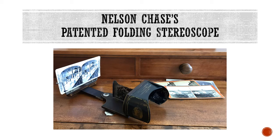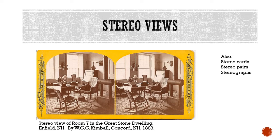I'd like to share with you one of my favorite objects from our collection, Enfield Shaker brother Nelson Chase's patented folding stereoscope. Stereo views, also called stereo cards, stereo pairs, or stereographs, work by having two images taken from slightly different perspectives viewed side by side through a magnifying viewer to allow the user to see the images in 3D.